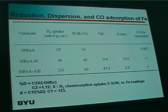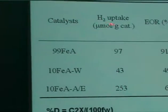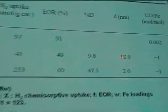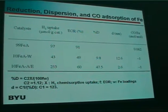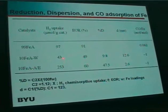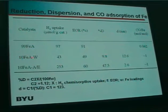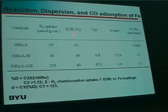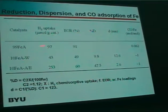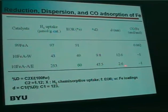Let's turn to the reduction, dispersion, and CO adsorption of the iron catalysts. This is the hydrogen uptake for the three catalysts. This is the extent of reduction, this is the dispersion, this is the diameter of the iron metal, and this is the CO adsorption on iron metals. Let's compare these two samples. We can see the hydrogen uptake for 10 iron alumina acetone is much higher than the 10 iron alumina water. Also, the extent of reduction is a little bit higher than this sample. Based on this data, we can calculate the dispersion, which is pretty high, about 47.5, and the diameter is 2.6.